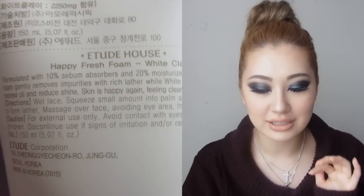The only thing I didn't like was that it smells a bit like baby powder, and I know not everyone doesn't like that smell, but I just don't personally like the smell of baby powder, and that's what it smells like. But even after that, I still love it, and it does leave my skin feeling really freshly cleaned and kind of squeaky clean without it drying or feeling tight or anything. So I would definitely repurchase this again.